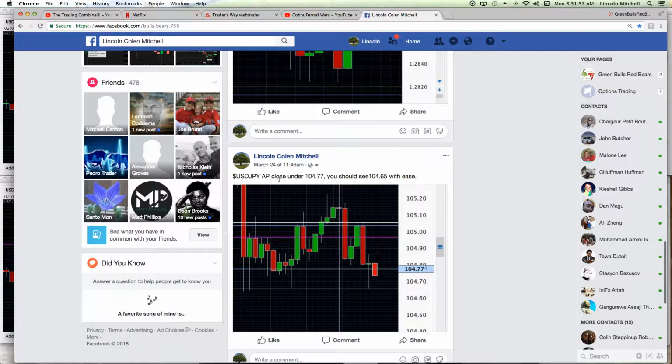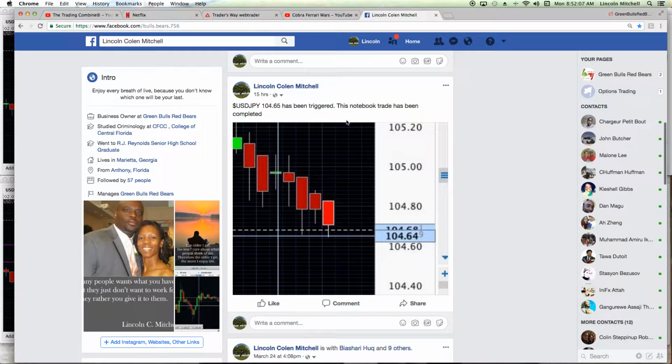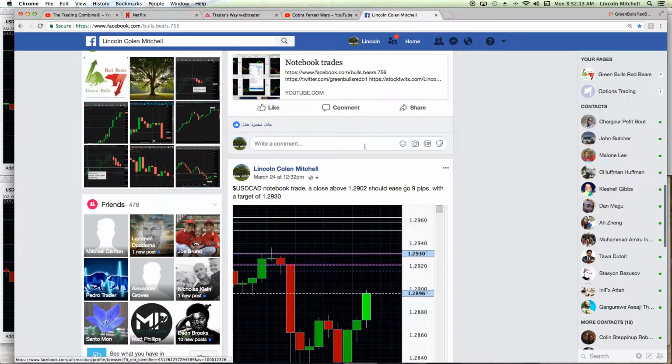Remember when we said this? Did the average close on the 107? 104.77. You should see 104.65. Bam, there you go. Close under it. Hit it. That one came a little faster than I anticipated. And this is the one we're on right now.